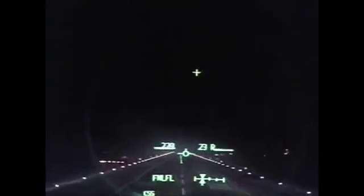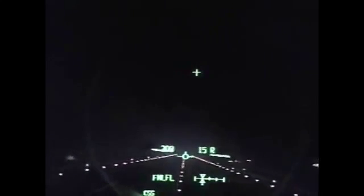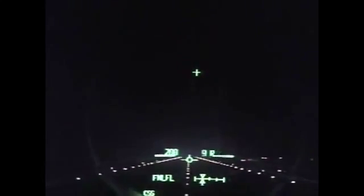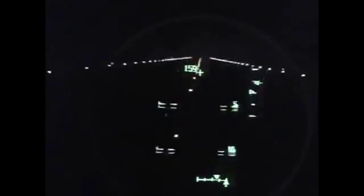Correcting nicely. There's 50. I see the nose coming up. 32, 30. Okay, not too high, not too yet. There we go. We got 22, 10. You can start setting it down. There we go. 7, 6, 5, 4, 3. Touch. Here comes the chute. Derotating. And I show you going down at 1.5. Down at 1.5. Down at 1.5.